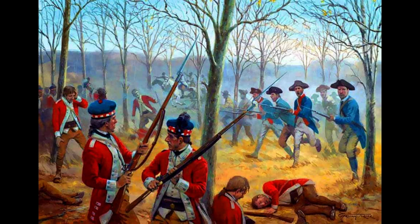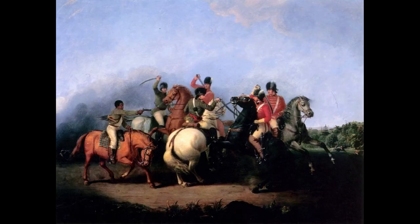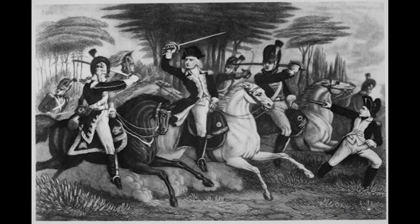Tarleton, on the other hand, had the advantage of superior numbers and a reputation for aggressive tactics. He expected to quickly overwhelm the American forces and was taken by surprise when the American plan succeeded. The sharpshooters were highly effective in disrupting the British lines, and the militia's feigned retreat drew the British into the trap. The Continentals then launched a surprise bayonet charge, which caught the British off guard and forced them to retreat.